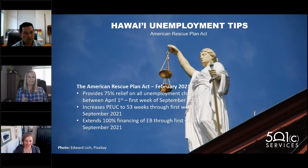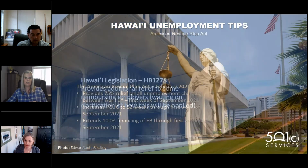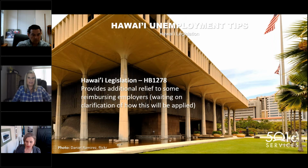It's interesting because there are so many layers. You've got 26 weeks of regular benefits, then potentially 53 weeks of PEUC, and then depending on your state's triggers, when it triggers on and off, there could be another 13 to 20 weeks of state extended benefits, which takes you up to a potential of 99 weeks. The last time we saw that was in the last Great Recession, but all of those subsequent benefits, thankfully, are going to be 100% covered by the federal government. So some good news.